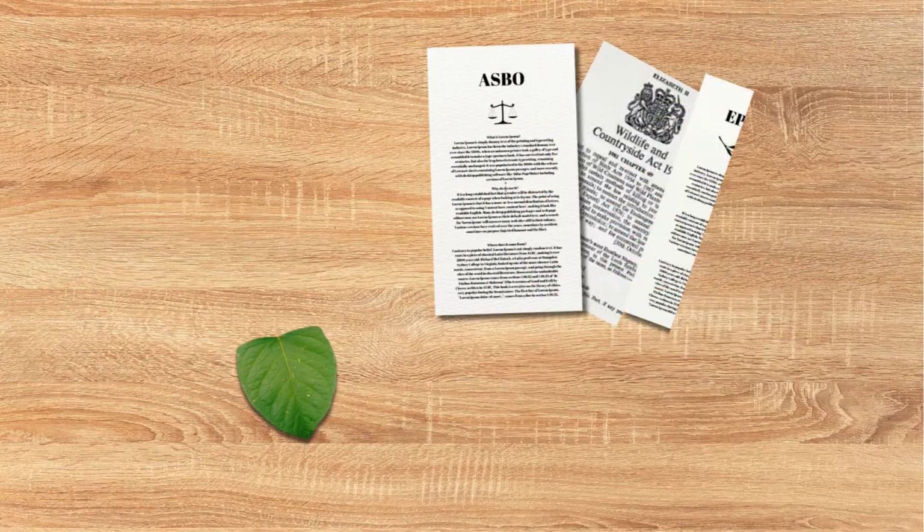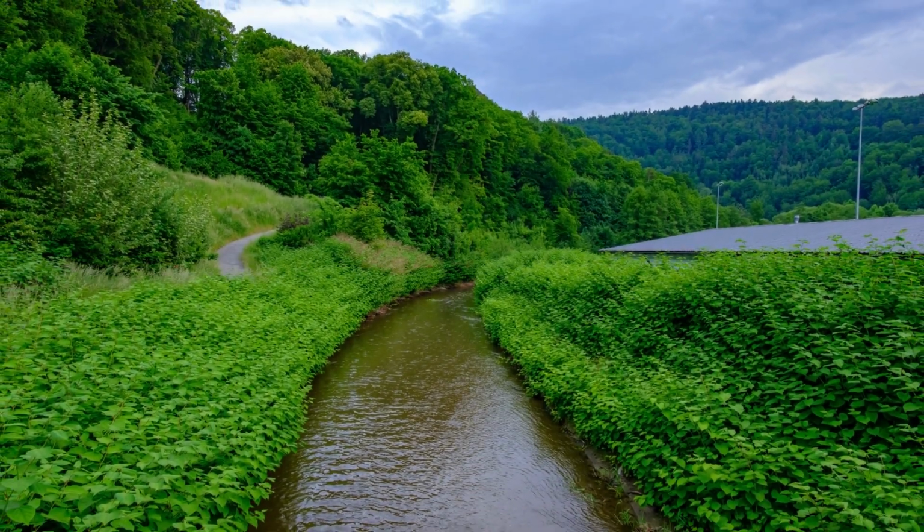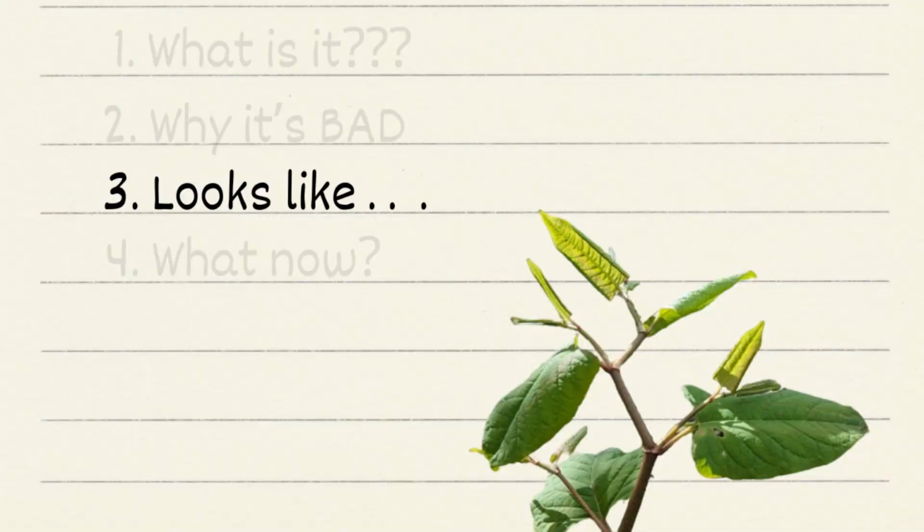Because of this, the UK government have enacted various laws to protect home and land owners and the countryside from Japanese knotweed. Japanese knotweed can easily pit neighbour against neighbour in legal battles, so you definitely don't want this pesky plant on your property. So what does Japanese knotweed look like?